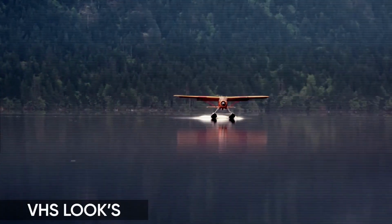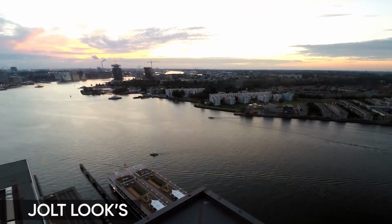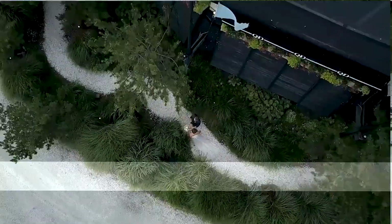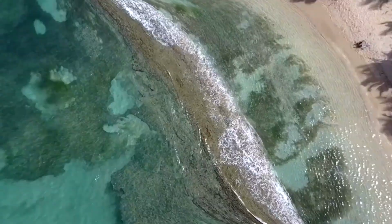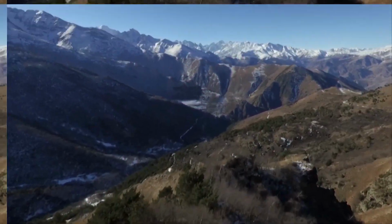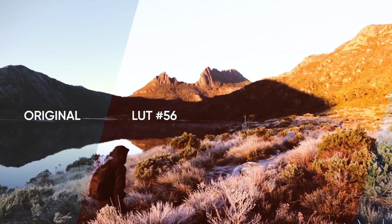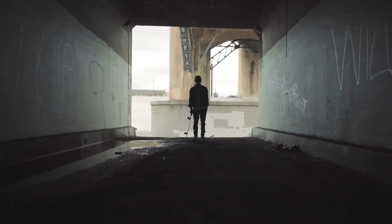A great number of looks will let you emphasize the unique character of your video. A collection of 100 LUTs will be handy for creating cinematic style of your video. Immersive Montage is the biggest pack of transitions.